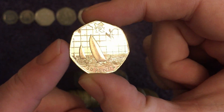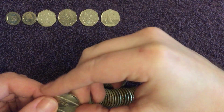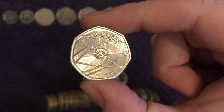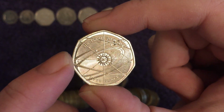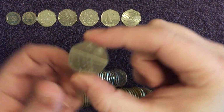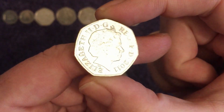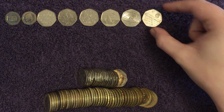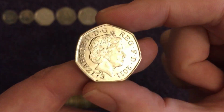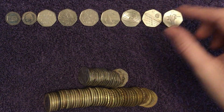There's Sailing, not bad at all. That'll be going into the Olympic stash. Look at that beauty, Isaac Newton. A couple of bits of dirt up there, not the end of the world though. Lovely, lovely coin. Excellent. Tennis, always a good one to find. Again, pretty nice condition. Athletics. Unfortunately, the 2011 one. Imagine finding a 2009. That would be amazing.